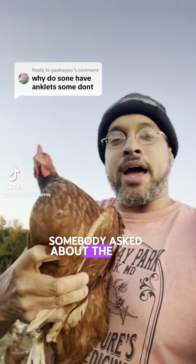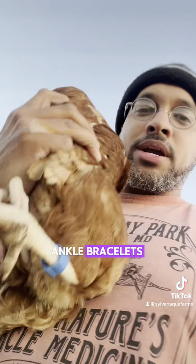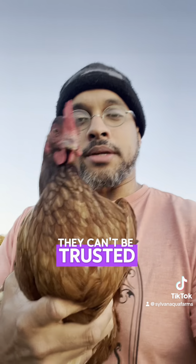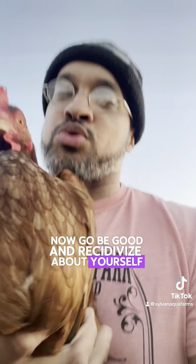If somebody asked about the hens that have these ankle bracelets, that's because they got warrants. They're under house arrest. They can't be trusted. Now go be good and recidivize yourself.